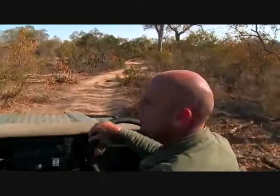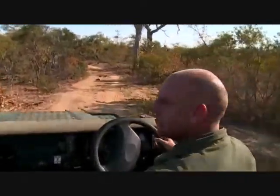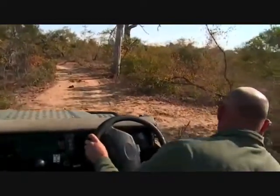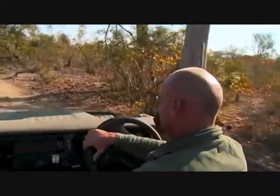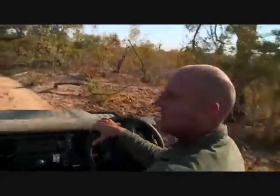The tracks were fresh from last night, but he would have moved away from that kill, gone for a drink at the pan at some point, and then carried on moving. And it looks like from the direction of those tracks that he is moving south and west all the way back to Arathusa. Have a look at this waterbuck here.